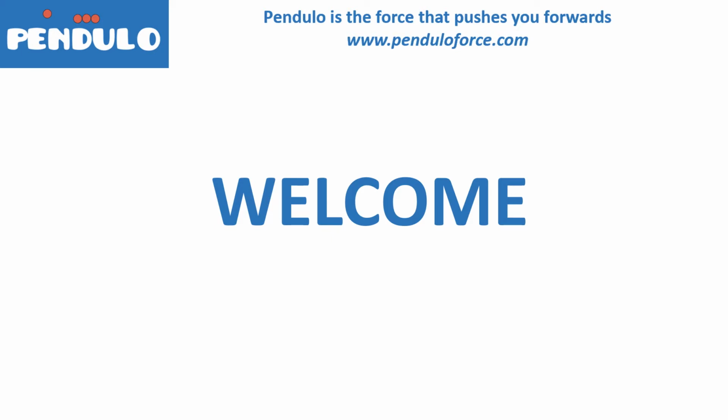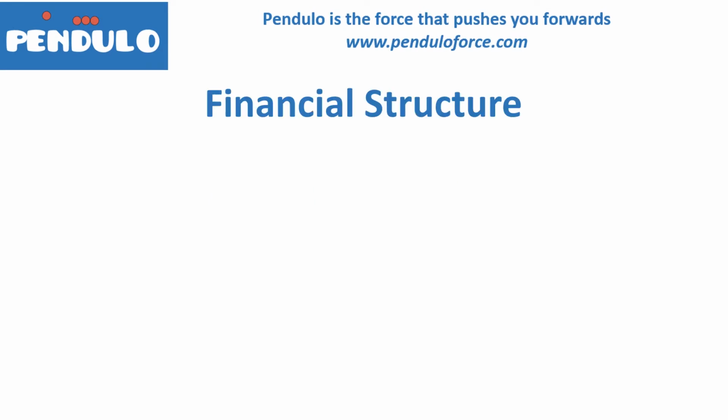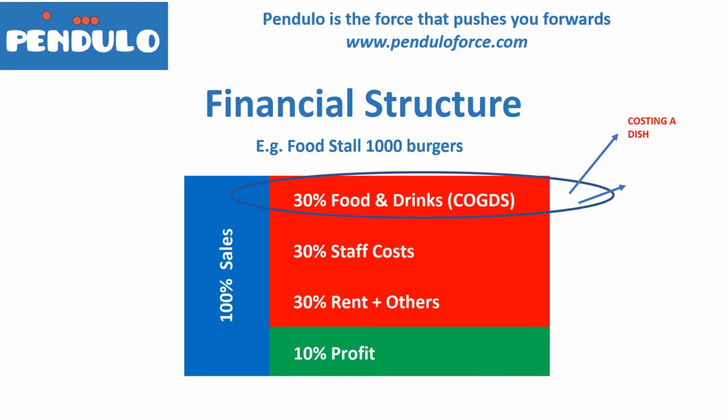We want to go back to basics and explain finance in a very easy way so anyone can understand. In our previous videos, we've talked about the financial structure of a restaurant, and today we're going to focus on the cost of goods sold and how to cost a dish. So, in our example of a food stall in which we sell 1,000 burgers a week, we're going to focus on the cost of goods sold, and we're going to calculate the cost of a dish and the GP, which is the gross profit margin. And we're also going to see how to calculate the cost of the food menu on a weekly basis.